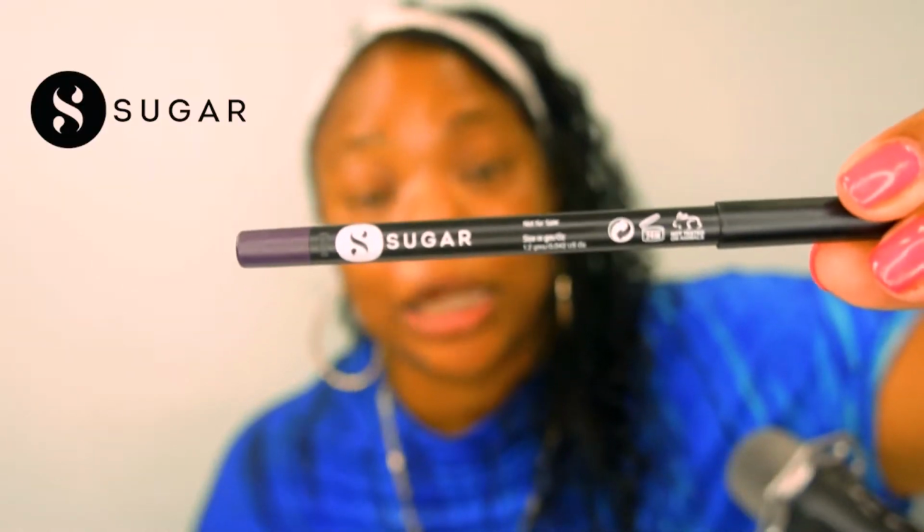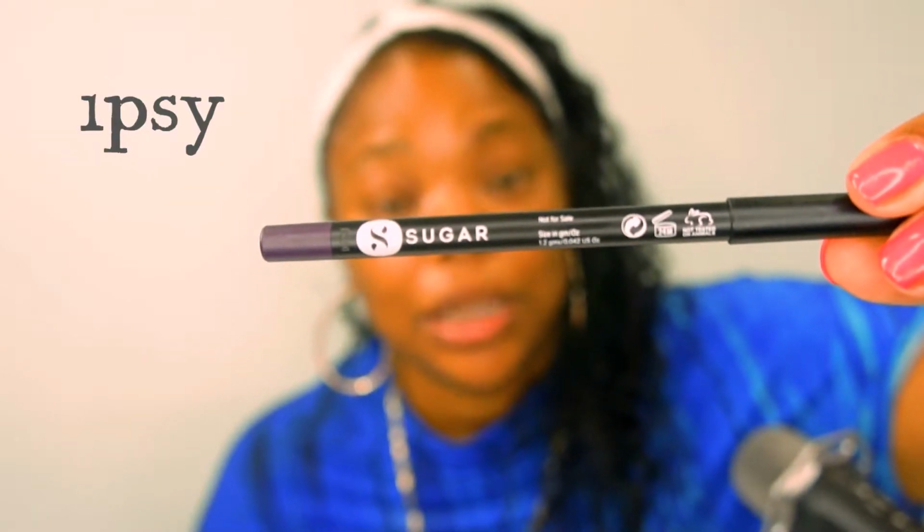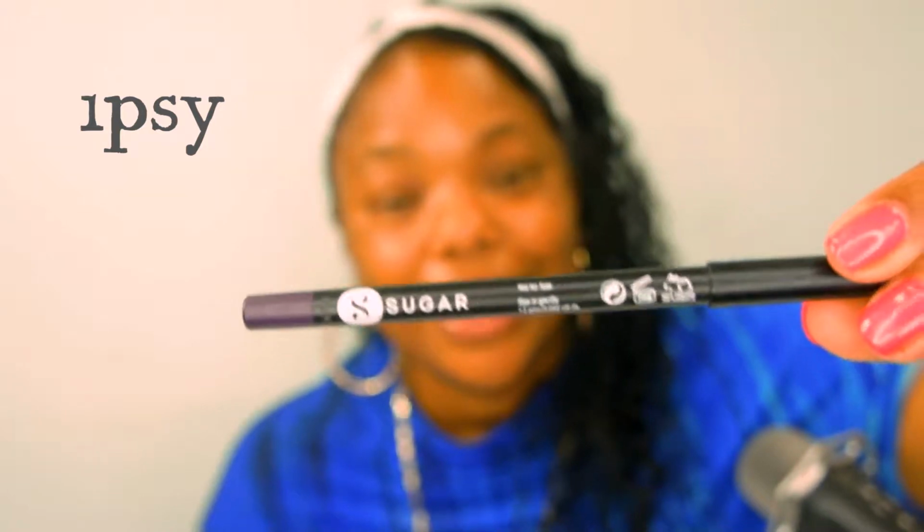Now, whatever you use an eyeliner for, whether it's to make cat eyes or to make your eyes pop a little bit or maybe reduce the size of bug eyes, we all need a little eyeliner. This one is a pencil liner. It's not a liquid. It's a pencil liner, which I prefer myself. It's by a company called Sugar. I've never tried their eyeliner before. It's another product that I got from Epsi, and it was about $20 after all was said and done with the shipping and the product itself.